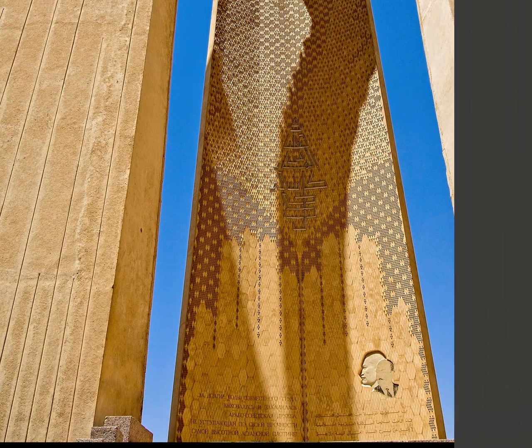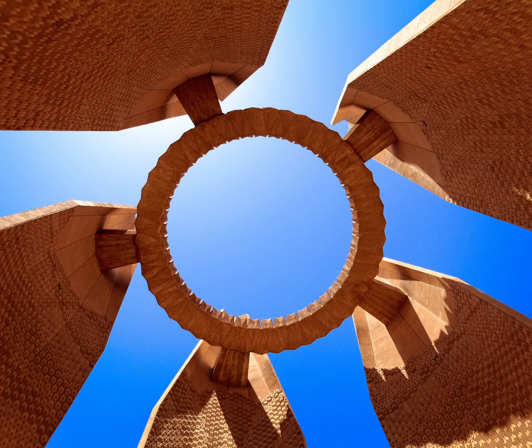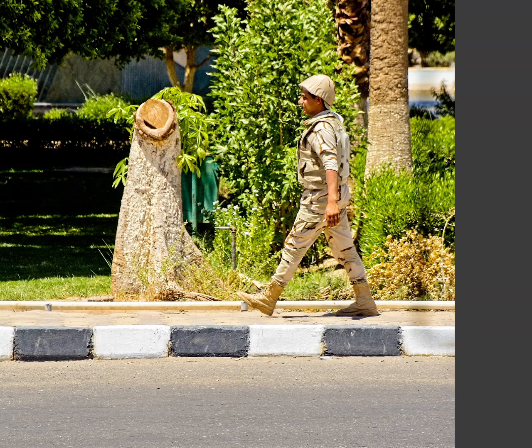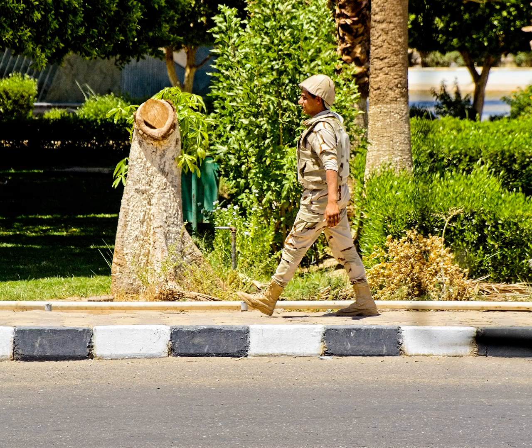The memorial monument of the Arab-Soviet friendship commemorates the completion of Aswan High Dam in 1970. The coat of arms of Egypt is on the left and the Soviet Union on the right. The military were highly visible at the dam.